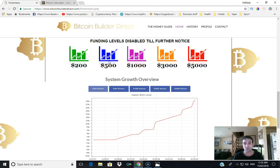Obviously, as the system builds, the $200 level is not going to make you rich, but it's going to give you bits of Bitcoin. That's the main thing. It's not really the fiat value you're worrying about, it's the bits of Bitcoin that you're getting. Obviously Bitcoin's down from what it was a month or two ago.